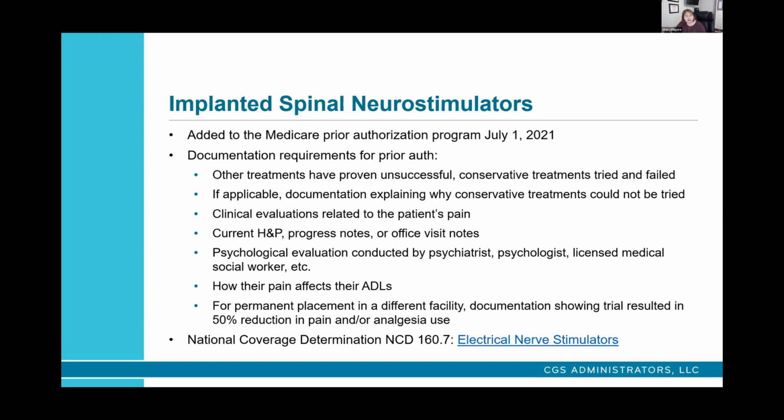What's unique about implanted spinal neurostimulators, if the trial is going to be conducted in the same place that the permanent will be, then all we need is the prior auth request for the trial. We don't need one for the permanent if they're going to be conducted in the same facility. If, however, for some reason, the permanent placement is going to be conducted in a different facility from the trial, then yes, we do need documentation regarding that trial and that it resulted in 50% reduction in pain and/or analgesic use for that patient. Next slide.